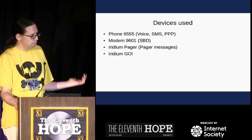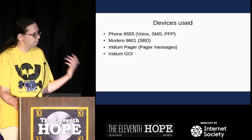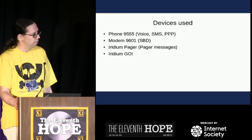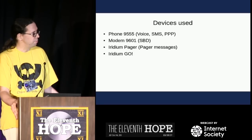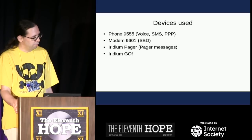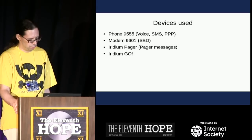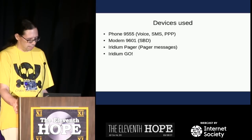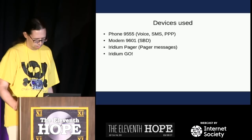The devices we used for all this reverse engineering were basically an Iridium phone for voice, SMS, and PPP. They are quite expensive, but you can rent them. We have the SPD modem. We had an Iridium pager lent from someone, and the Iridium Go, which is basically an Iridium to Wi-Fi adapter. You can do internet over it, but I mean with 2K4, it's really, really slow.